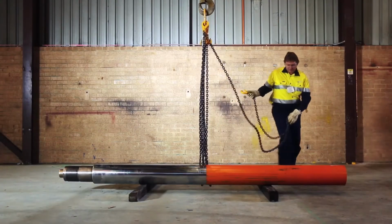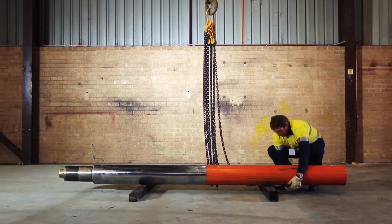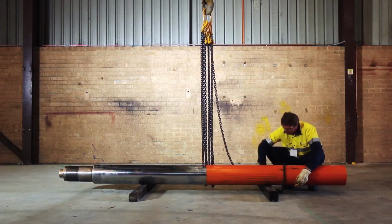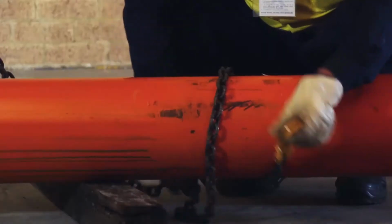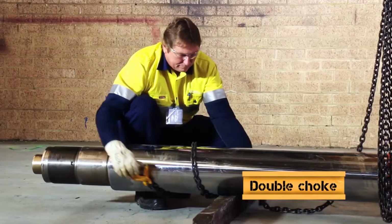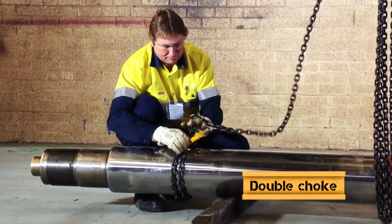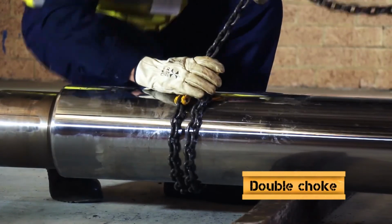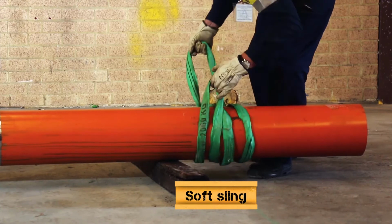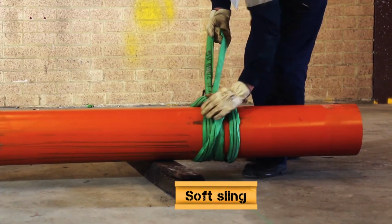Another solution is to generate more friction or grip from your rigging. You could increase the friction by increasing the area of contact between the rigging and load. You can do this using a technique known as double choking. Quite simply, you wrap each chain around the load twice. Better still, use rigging equipment that generates more friction, for example, a soft sling.